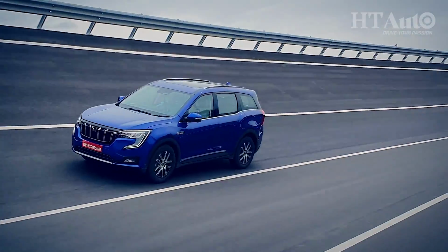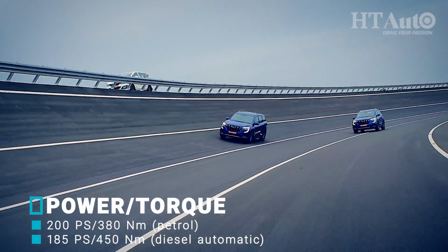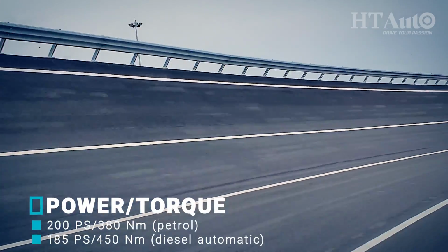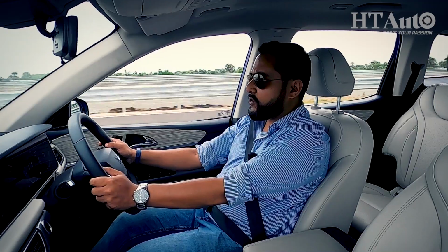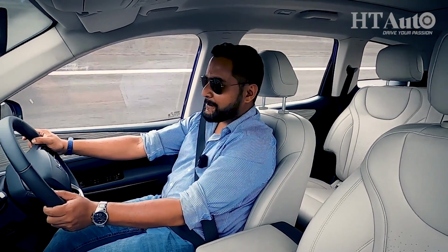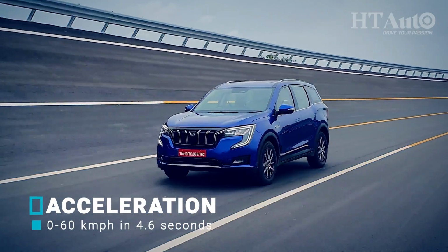Now let's push this car and see what this automatic transmission can do. Remember, there is 450 Newton meters of torque, so hitting 100 is just a cakewalk, assuming that you are on a road that allows it. But right now I'm on a test track and it's 120 and over, and this car is just rock steady. And even on curves like this, it is just buttery smooth. There is just so much confidence moving the XUV700. It is really something that enthusiasts would perhaps really admire.